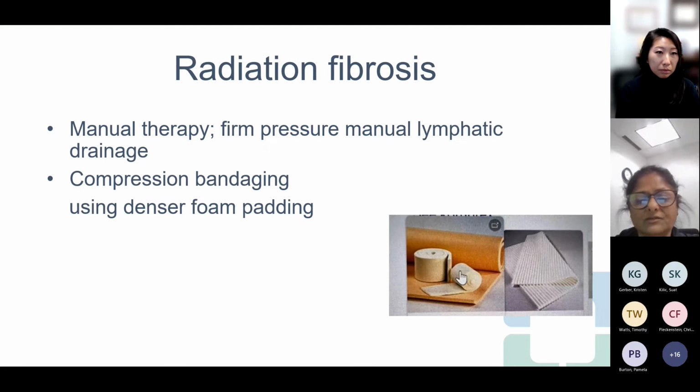The next one is radiation fibrosis. That is one of the most difficult things to manage, actually, because radiation fibrosis shows up really late, and the skin is hard and fibrotic. And oftentimes it's in the area of radiation, which is the neck. And it's very hard. So manual work is definitely helpful, but it's very hard to do anything else.